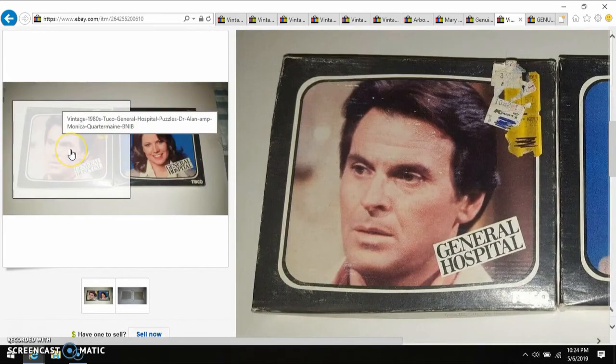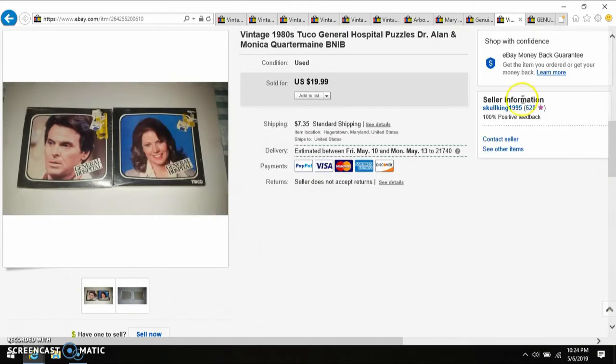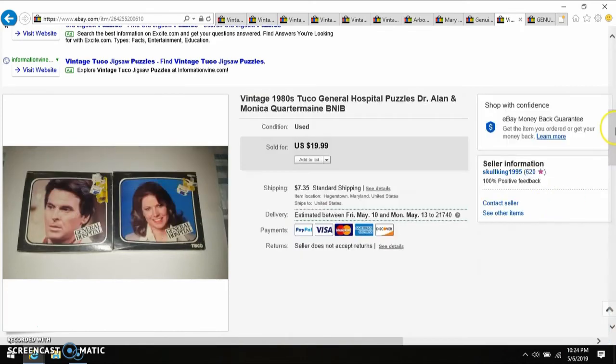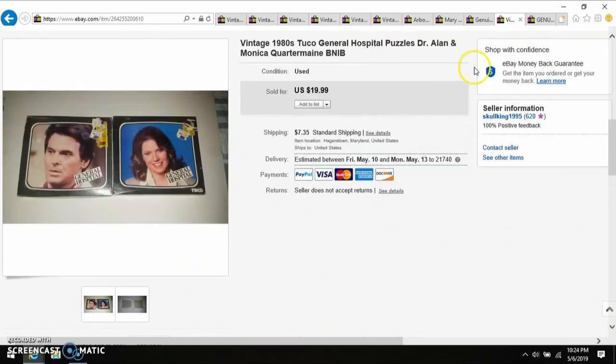If you guys remember, in a most recent haul video, I found these 1980s General Hospital puzzles. Brand new, never used. As you can see, they have a really old Kmart logo on them. I spent $4 on the set of these, and I sold them for $20.